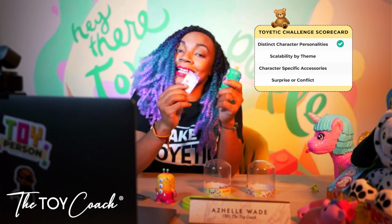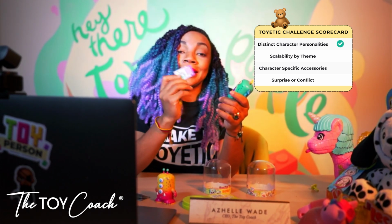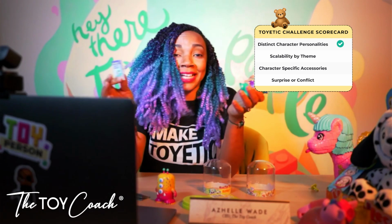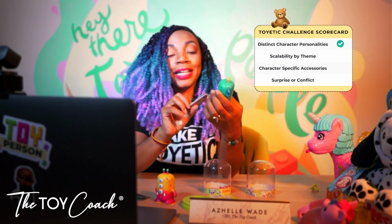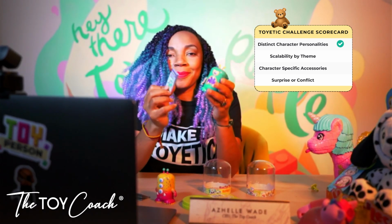Next up, scalability by theme. We haven't seen it yet, but I do feel there is plenty of room for Booksy to expand beyond just monster tales, but into some other tales. They could do puppy tales, cat tales, pastry tales, like I said earlier. There is a lot of opportunity for the Booksy brand to expand beyond just the monster tales.